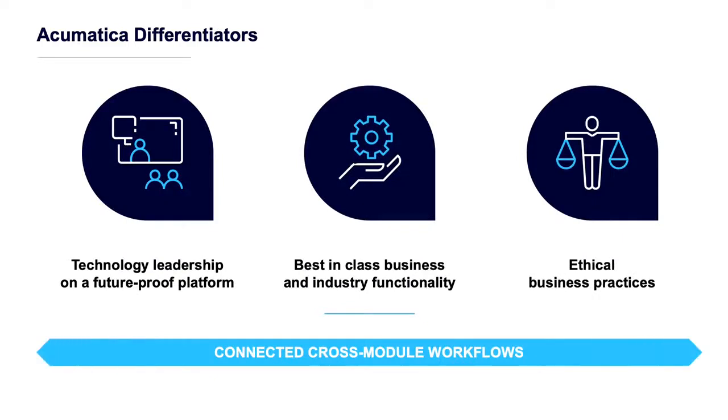So those differentiators, the Acumatica Cloud xRP platform, the best-of-breed modules, the industry editions, the business practices, and then more and more you're going to hear us talking about these connected cross-module workflows. These are the workflows that we'll demonstrate for you shortly that work across the modules, customer business processes in the software. So going from CRM into financials, into inventory, into field services. This is where you really see Acumatica as a product start to sing and provides that collective differentiation.